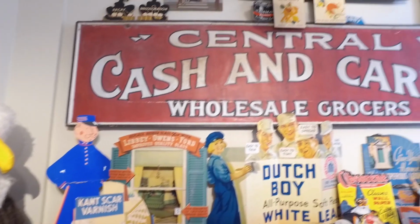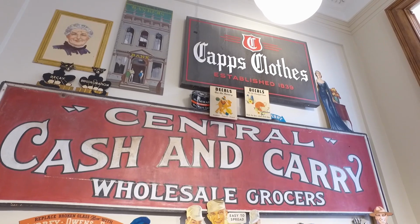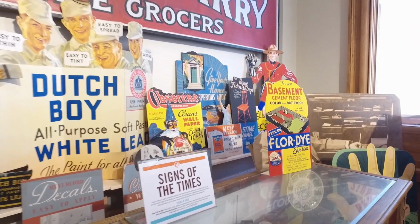Now, we had a lot of these in our collection, and we thought, what can we do with all these nice, colorful signs? Aha, let's make an entire wall of them. And so that's what we did. And it really is eye-catching. It really draws people down to the end of this exhibit corridor.